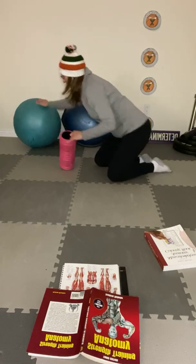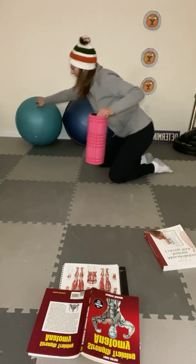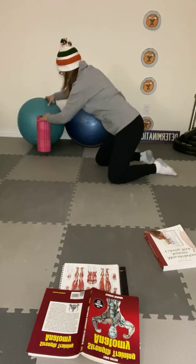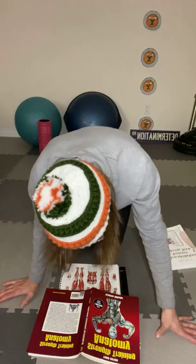You also see that I have a stability ball, and I have a foam roller, and I have anatomy books. I can't help it. I gotta tell you. So we are talking breathing. Regardless of what your breathing pattern is, any piece of knowledge will be awesome. If you learn one thing from this, great. If you know everything about it, please share with all of us, because breathing is critical.